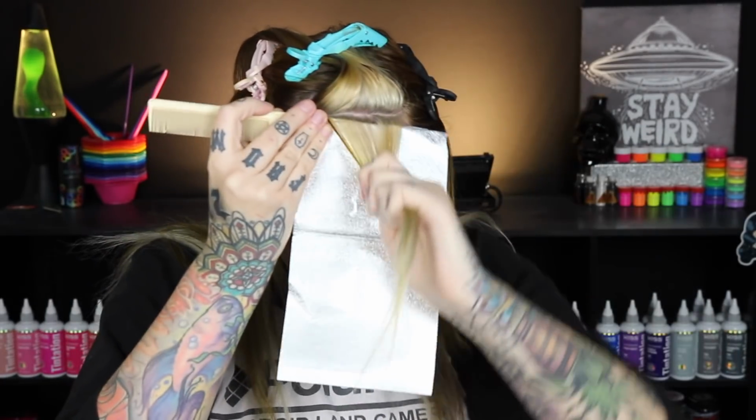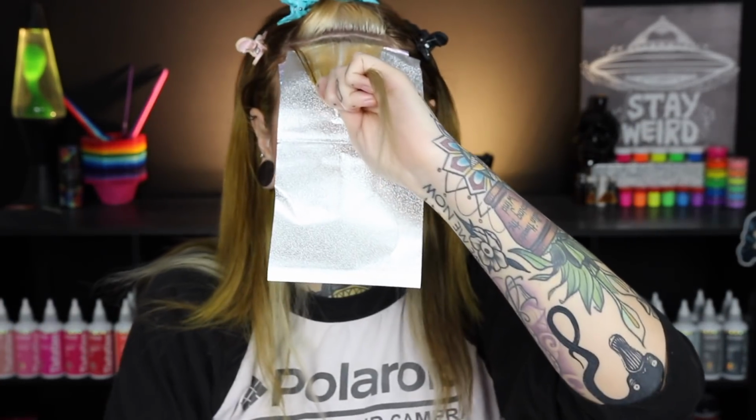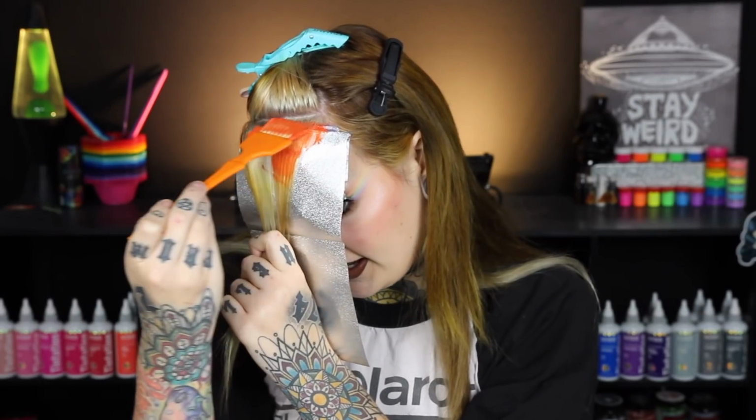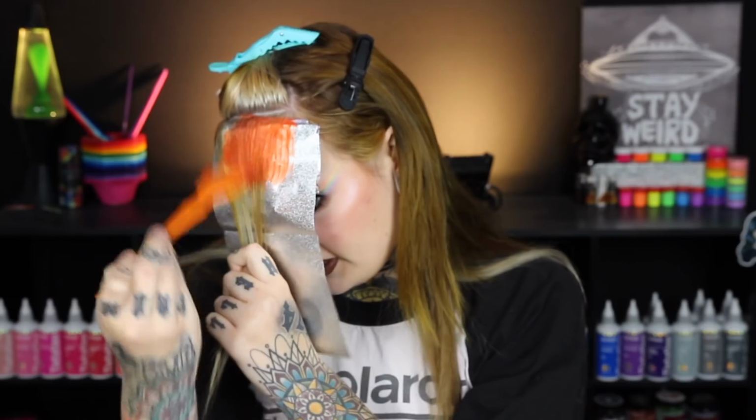Honestly, I'm still really loving this brown and blonde combo, but I feel like it's kind of getting a little bit dingy and I just want a refresh, so I decided to add the pastel colors in there just to revive the color a little bit.